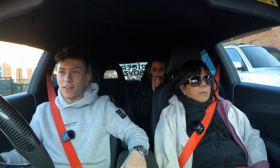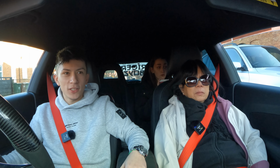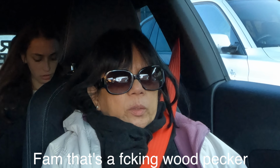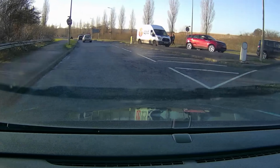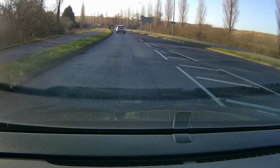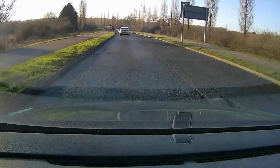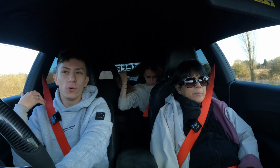Yeah, my car could be that. Listen to that. No, that is a motorbike. Nah, fam, that's a woodpecker. I love it. I think this car sounds a bit boring, you know. I like the sound of your car, because when you let off the throttle, it goes boop, boop, boop, boop. I know.